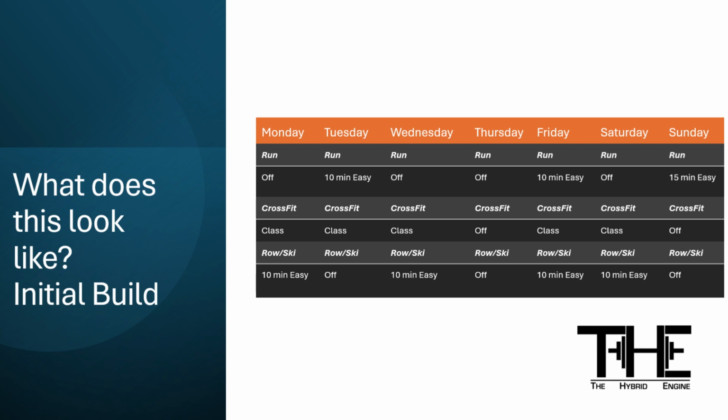On Friday, you'll have your full big day of a 10-minute easy run, your CrossFit class, and 10 minutes on the bike or 10 minutes on the rower or ski erg. Then you come to Saturday. It's very much like Monday, Wednesday, where you just have your CrossFit class and a 10-minute easy machine work. On Sunday, this would be your long run day. Just to start with, that long run should be capped at about 15 minutes.